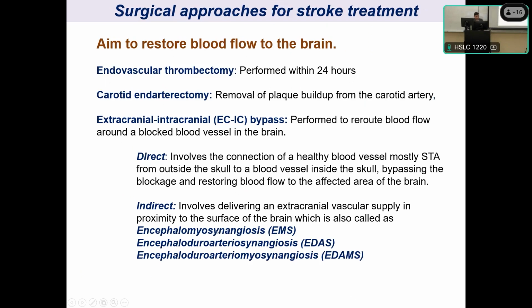And the other method is the indirect method. The indirect method involves extracranial vascular supply in the proximity of the brain surface, which can further be divided into 3 subtypes depending on their nature. In this method, they apply a tissue or a blood vessel, but they don't directly suture it with another vessel to establish a quick connection. So the direct one is quicker and this is a slower process to show the reperfusion, or increase the reperfusion or blood supply in the area.